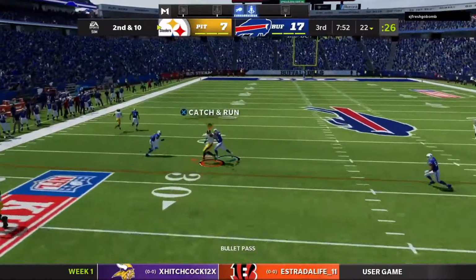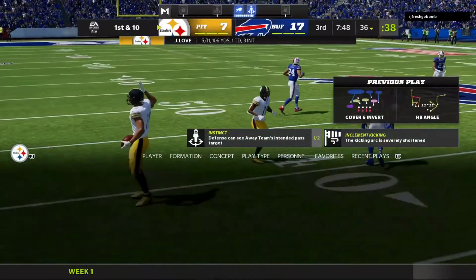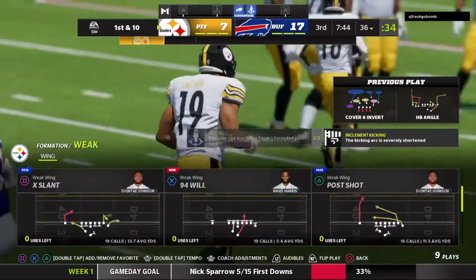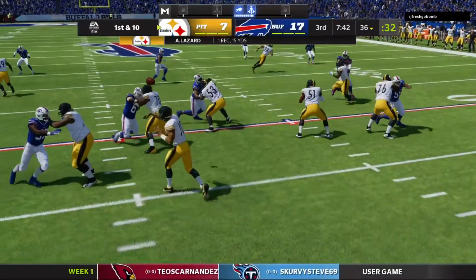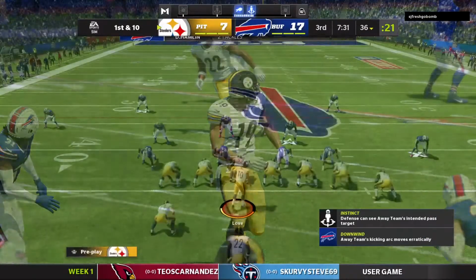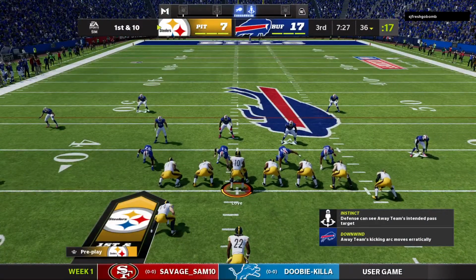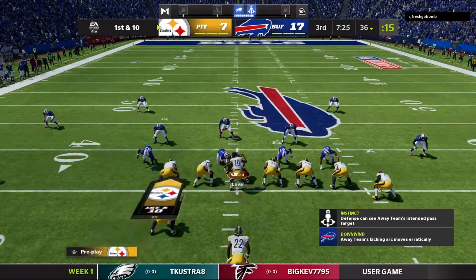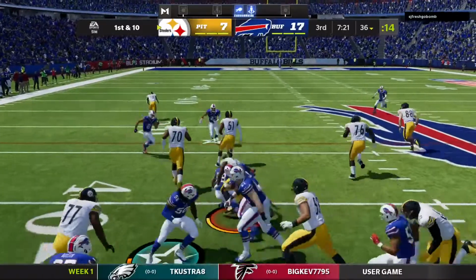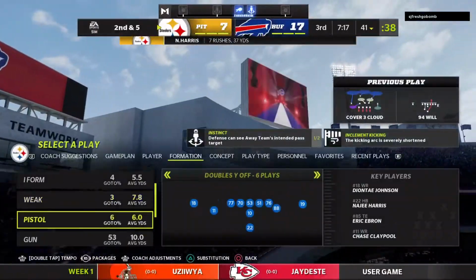Throwing again on 2nd and 10. Love. That'll be complete to Allen Lazard. I know many people like to throw to the tight end, maybe in a little flexed out position because he creates mismatches with his size. But slot receivers do the same thing with their quickness, their speed, and their route running savvy. So from the 36 now, 1st and 10. On the give, this is Harris. And he'll grab a gain of 5 out of this up to the 41-yard line.